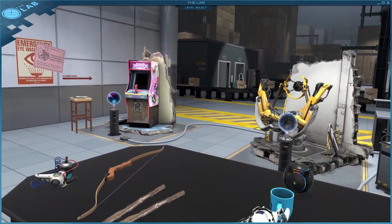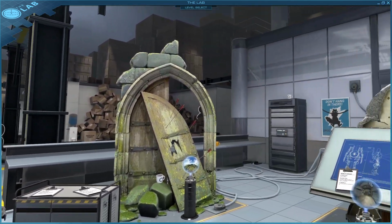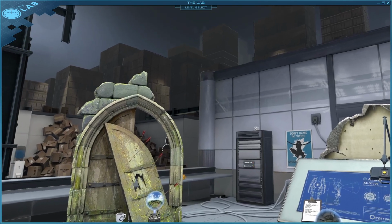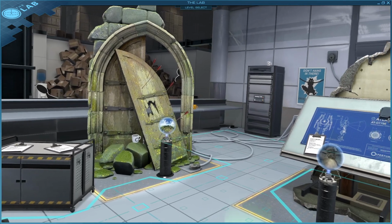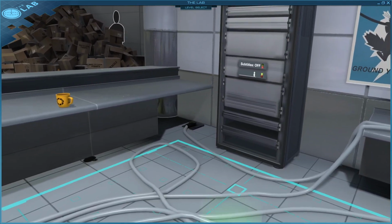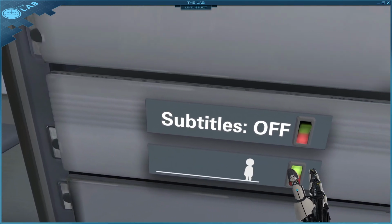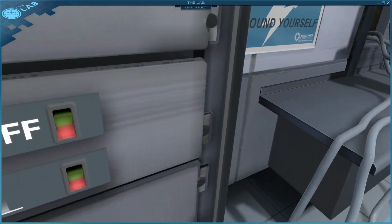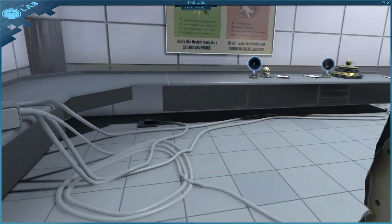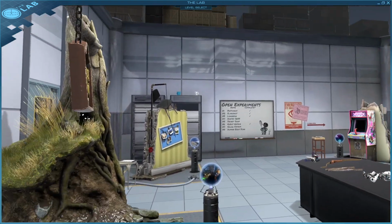So if you ever want to show somebody a really good demo of VR, the lab on Steam, and of course, if you need a VR headset for that, and you need a PC that will run this. I've just seen here, I've got some switches here. So what does this do? This is just doing a slightly more comfortable VR, a teleport experience.